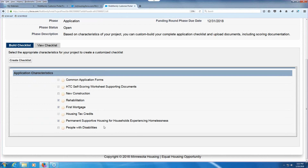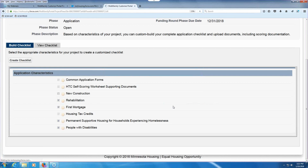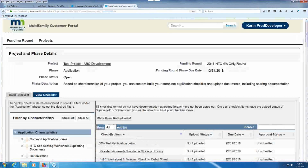So in this case, I am going to go ahead and decide to add some people with disabilities units to my project. So I'm going to select that characteristic and hit Create Checklist. Because I've already built my checklist for the first time, it will prompt me asking whether or not I want to modify, and I'm going to hit Continue because I do want to modify my checklist. Note that any files that you have previously uploaded will stay even if you modify your checklist after the fact.